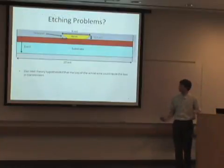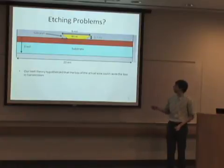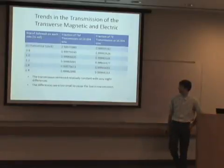So our next thought was, if there's no metal or water, what if the etching worked too well? We have this acid, and it might cut into the wire, possibly also affecting how we're getting some transmission since there's less wire. What we found out is that it makes very little difference. As you can see here, it's about 99.9% throughout the transmission in two different modes, and it really shows that it didn't make a difference.